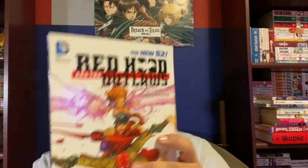So it's fine. Now, that's all of the manga and light novel kind of stuff that I got. Next, I'm just going to have a small little section for everything that's novels and comic books, right? So let's just jump into that. The first thing I got was Red Hood and the Outlaws, Volume 1, Redemption.